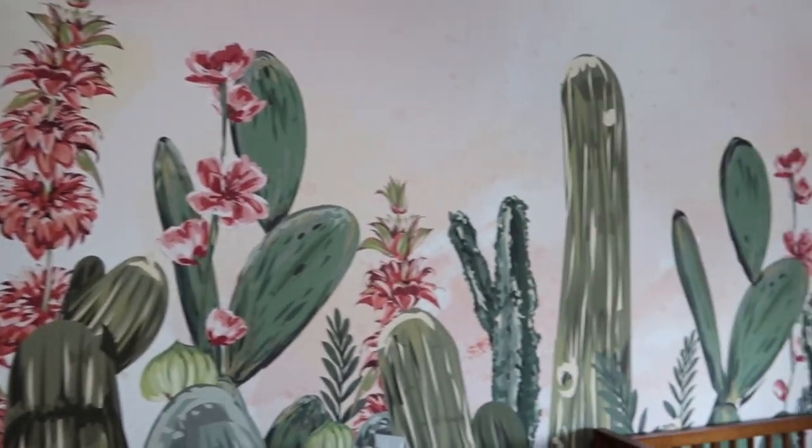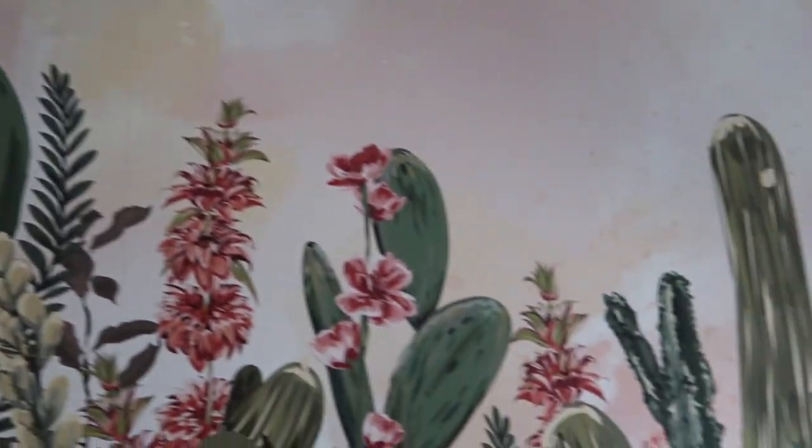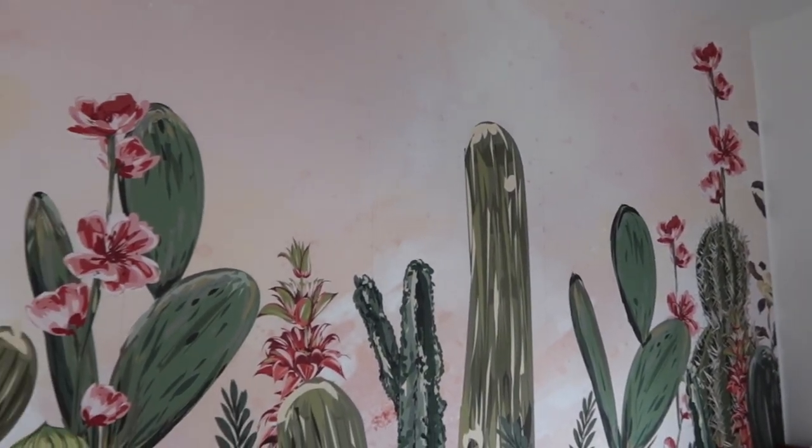So there's that. This wallpaper mural was super easy to hang up. It's just the vinyl kind, and that was really fun to put up. I was pregnant and just watched Jake while he put it up. He was awesome. It took him a few hours and he did it all by himself.